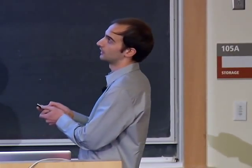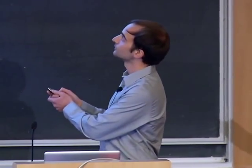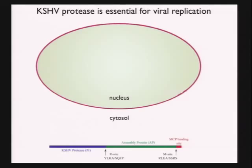To date, there are no KSHV-specific treatments, and current treatments focus primarily on treating HIV/AIDS. And so our goal is to find a small molecule that can limit KSHV infection. Inspired by recent successes in inhibition of viral proteases, we decided to target KSHV protease. So let me provide some biological context for this. KSHV protease is expressed as a monomeric zymogen fused to the viral assembly protein.